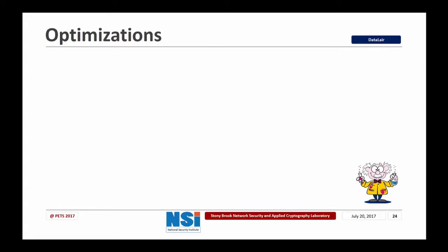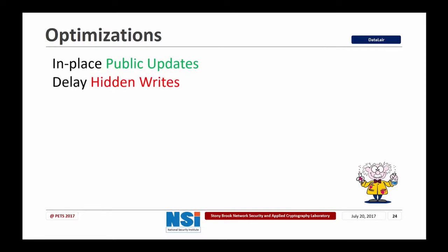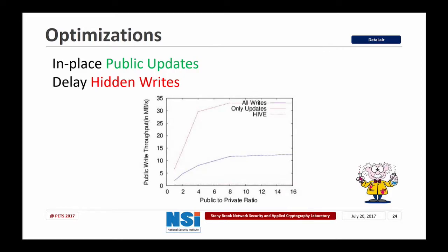And finally, to bridge the gap and to make public accesses more efficient, we propose two optimizations. One is to perform in-place public updates and perform hidden writes with only these public updates. And second is to delay hidden writes. Then it can be shown that DATALAIR achieves a maximum throughput of 32 megabytes per second, which is orders of magnitude faster than previous work and only a few times slower than a raw disk.